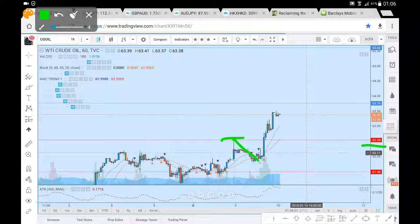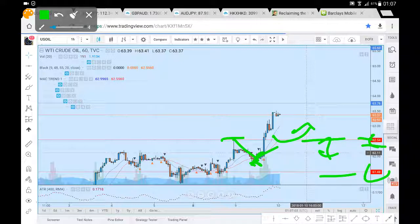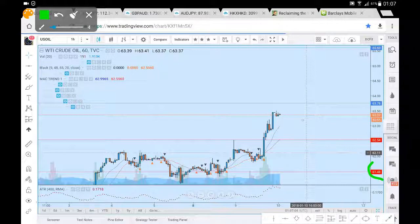62.54 has proved to be minor resistance in the past, and again, we're looking to see buy side momentum come into the market around the 62.54 break, from which we're looking for 61.48. Now, I wouldn't think that would come into focus, but if we do see further upside continuation and we break above 63.76, the very next level that we are looking at is quite a bit away.